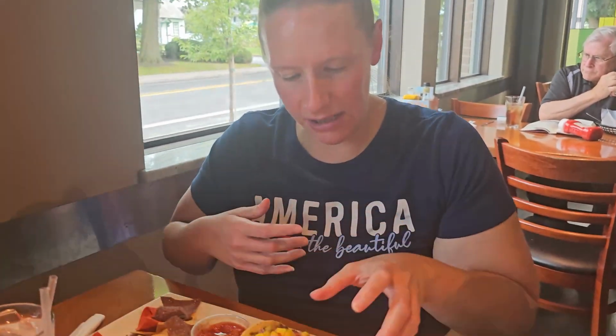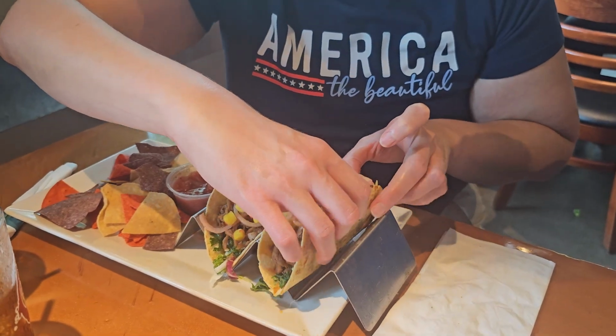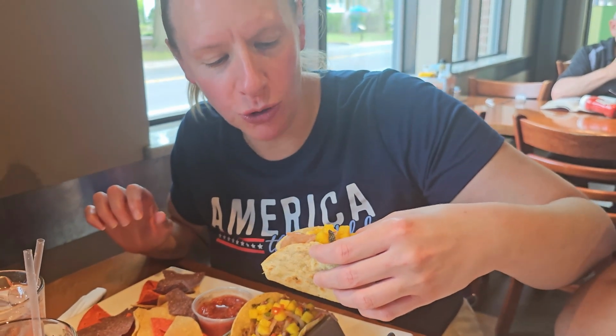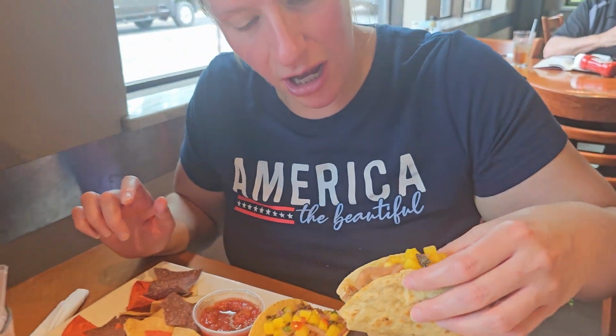All right. Mom, what'd you end up getting? I ended up getting the mango pork tacos, and they are huge. Very sweet. The pickled onions are really good. A good crunch to it. They say it's spicy. I don't get much spice out of it, but the mango offsets it really well. And then I just got some chips and salsa. And are those chips red, white, and blue for America? Very patriotic. There it is.